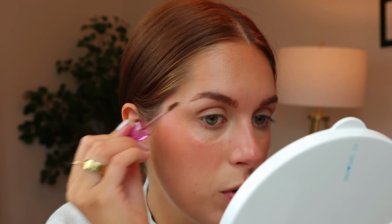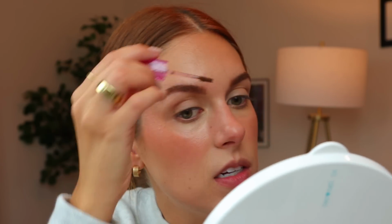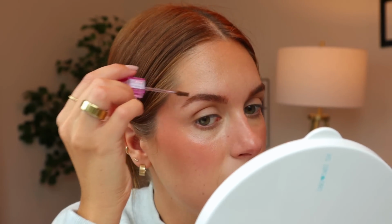I'm trying to think of other bougie skincare products that I have. I will spend a lot of money on what seems like the simplest things, like hydrating serums and moisturizers that are really good for sensitive skin. Honestly, they're just usually more expensive, which is annoying.